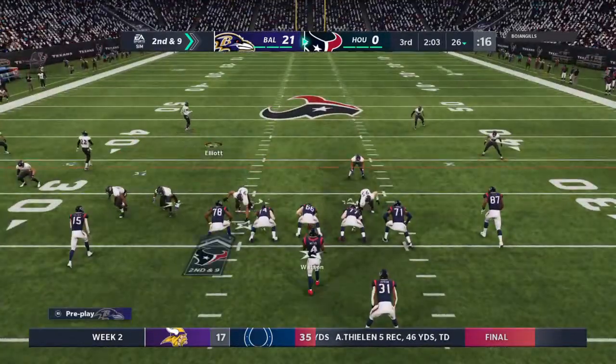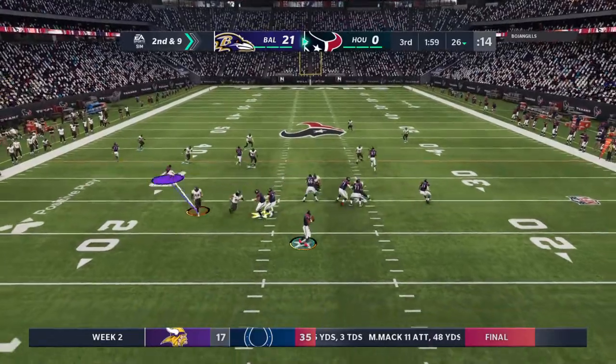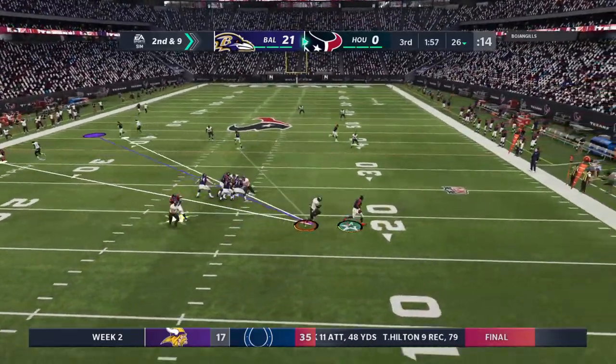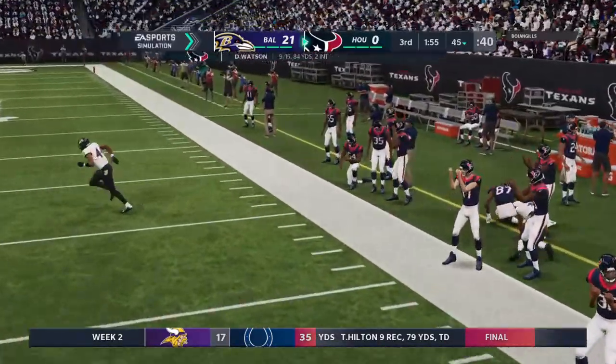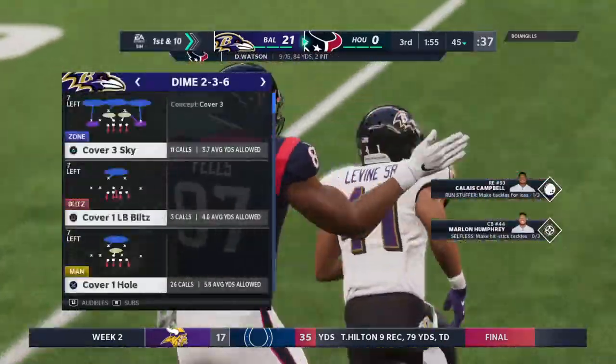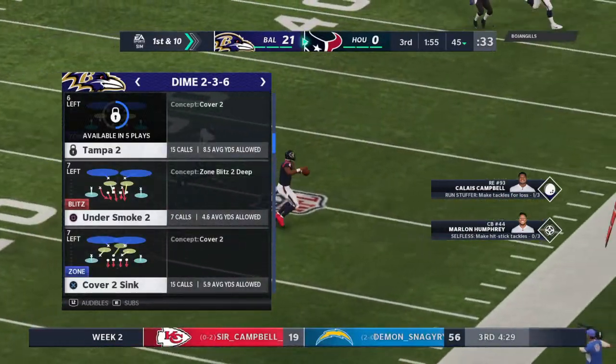The last play got just a yard. Here's 2nd and 9 from the 26. From the gun, Watson escaping the pressure right. Open man, the tight end Fells. And he's going to be out up around the 45-yard line. 19 yards to pick up there. Move the chains.